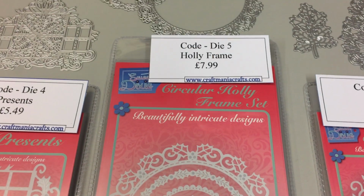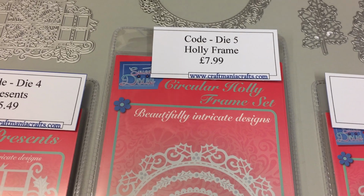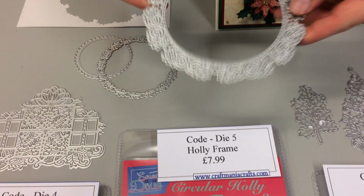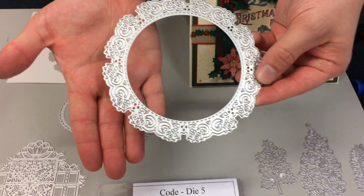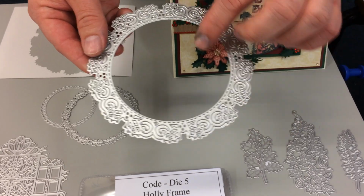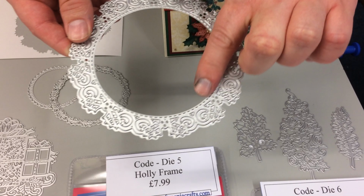Now this again, really good value. This is die number 5. It's our holly frame. In here you're actually going to get 4 different dies. I've hooked out 3 of them to show you. These are really, the big one is a really nice big size if you think of it in comparison to my hand. It's a really lovely big holly edged circle. The middle here is actually solid. There isn't a blade that runs around here.